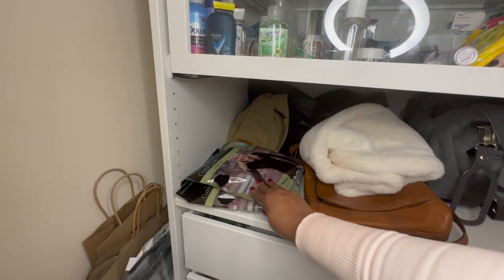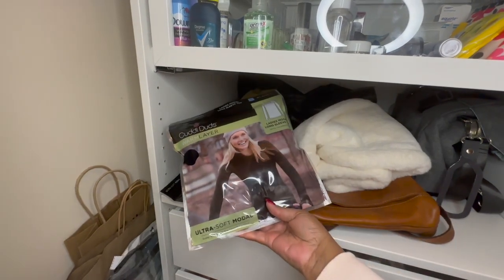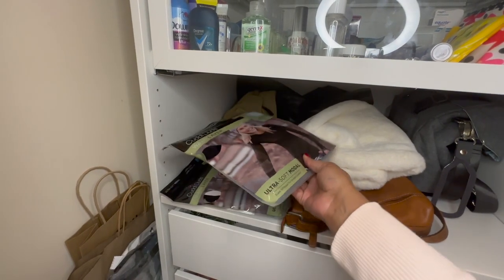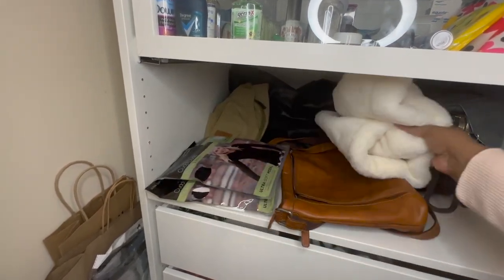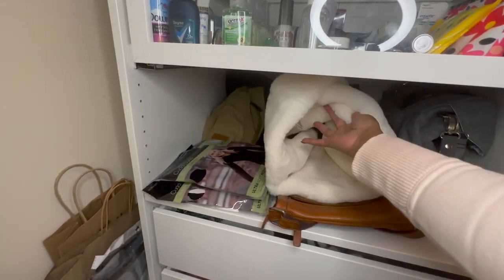So this is some warm clothes that you put on up under your jeans or your sweaters. This is a scarf. It's a scarf.